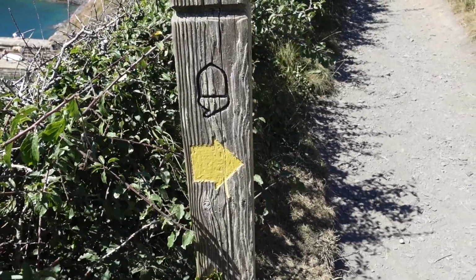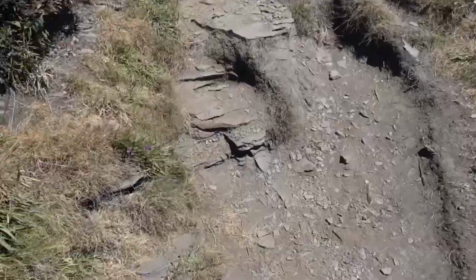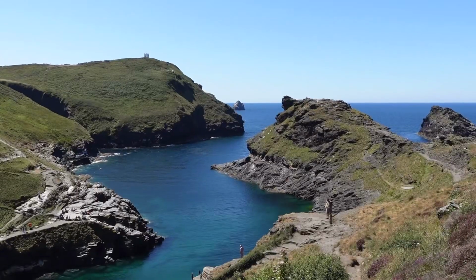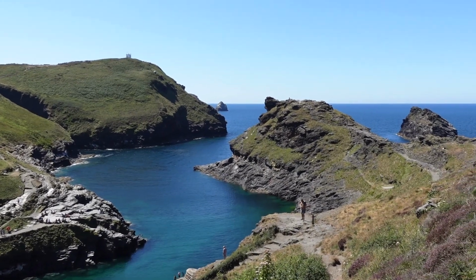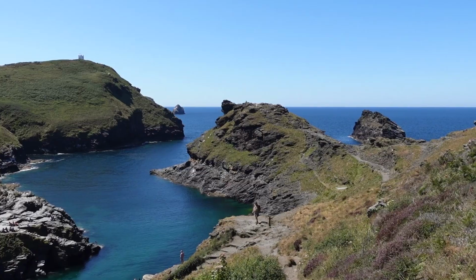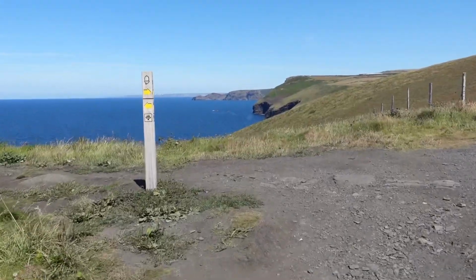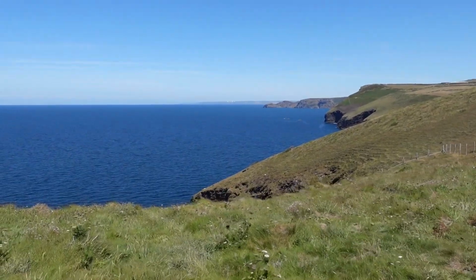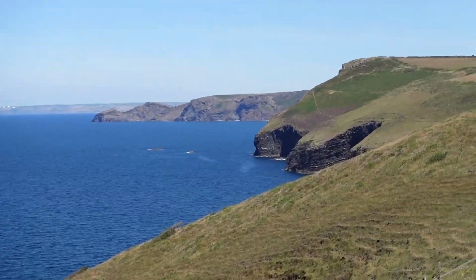Okay, following the yellow arrow up the steps. You have to have your wits about you here. You'd have to be relatively fit to climb up this cliff. It's not the easiest. I'm ready for that reveal. Yeah, look at that beautiful North Cornish coast. Wow.